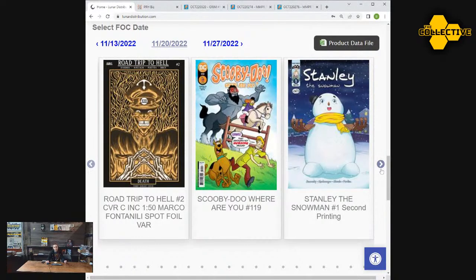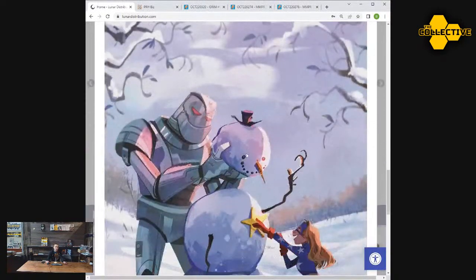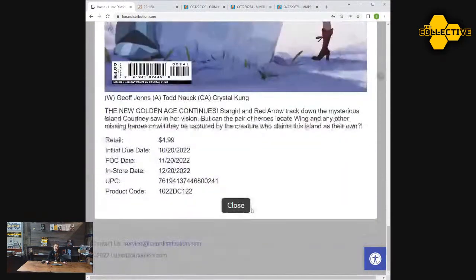Scooby-Doo, Where Are You, number 119 is FOCing. Stargirl, The Lost Children, number 2 is FOCing. If you picked up this book and you like it, make sure you add it to sub. There's an A cover, a B cover, and a really cute holiday C cover that I adore.